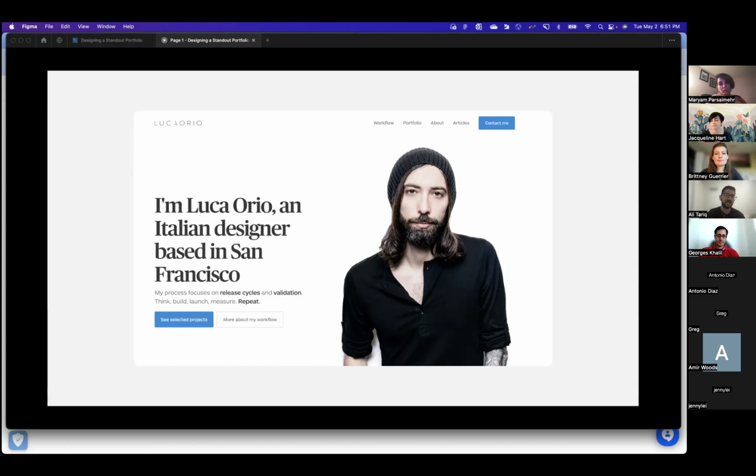Okay. But what stands out here is that he then says that his process focuses on release cycles and validation: think, build, launch, measure, repeat. This leads me to believe that this person is very familiar with, and probably also quite enjoys working on, almost startup-like or very early stage design projects. So I think that's a really good differentiator too. Coupled with the fact that there's a really high quality image that goes along with it.